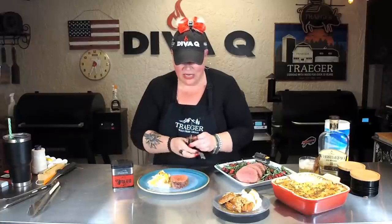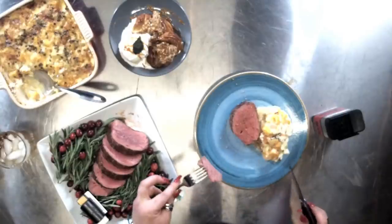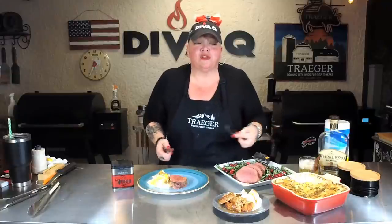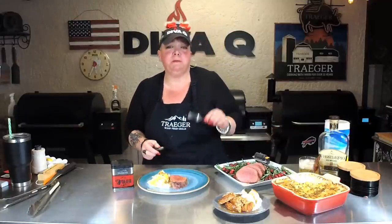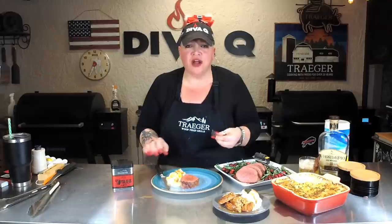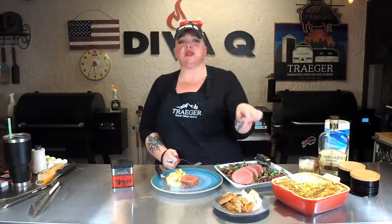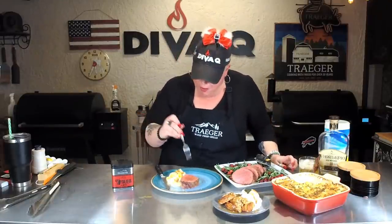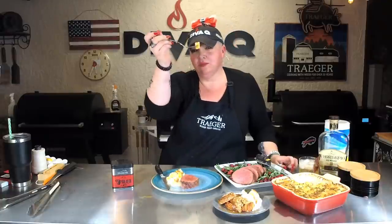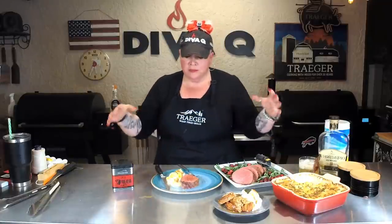So let's dig in, everybody. A little bit of a bite here. Oh, it's perfectly cooked. Succulent, moist, delicious, medium rare, smoked goodness, kissed with that wood-fired smoke, brings everybody to the table. Forget the milkshakes. This is what's going to bring everybody to the table, everybody. We got that beautiful fork tender. Look how beautiful that little sweet squash, decadent gruyere. For me, this is like the kind of food I crave all the time.